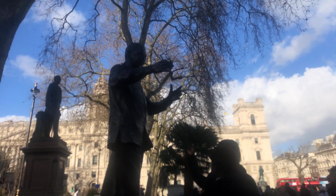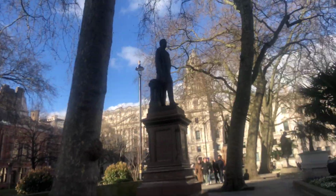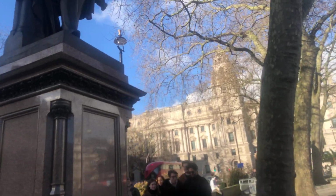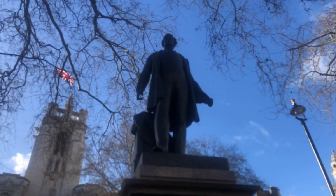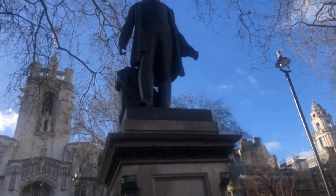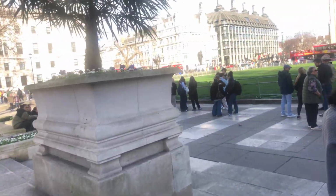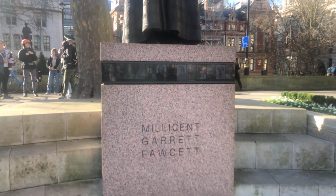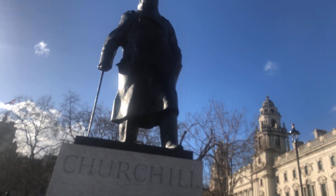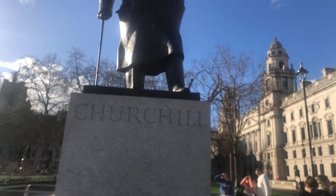So this is a statue of Nelson Mandela, the former president of South Africa. This is Lord Peel, very famous Whig, I think. He was a very old Prime Minister in the 1700s. And we have palm trees here as well. Millicent Garrett Fawcett, courage everywhere. This is her statue. That is Winston Churchill, the famous Prime Minister who led England through the war, World War II.